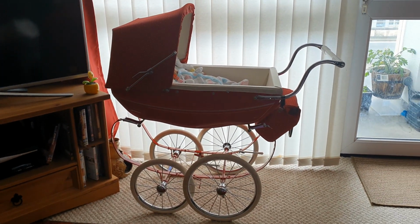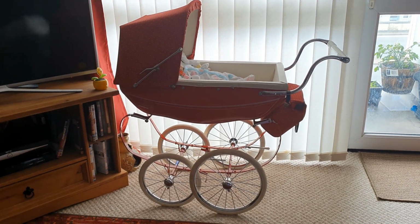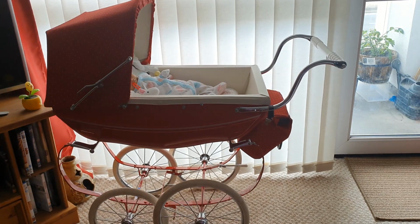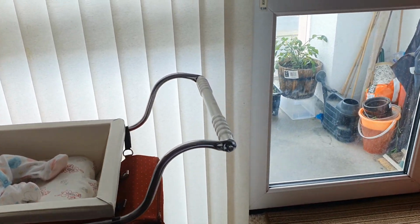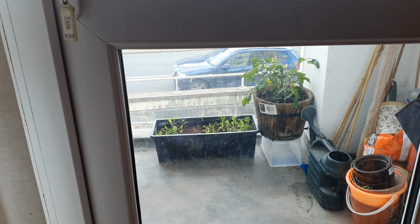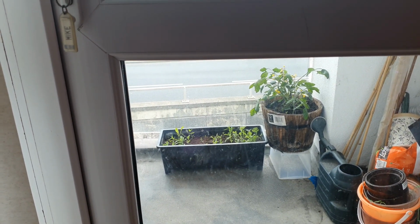That's my tomato plant on the balcony. My seeds are coming up lovely now. I don't know if we can see from there actually, if I just go slowly. That's just junk in the corner, just excuse that. You've got to have somewhere for junk, haven't you? But there's the tomato plant and one pot of seeds.